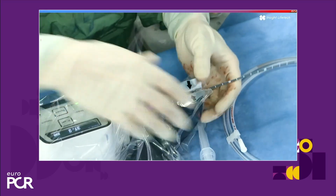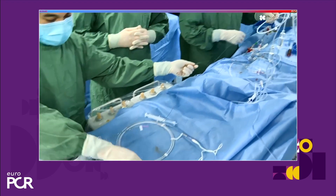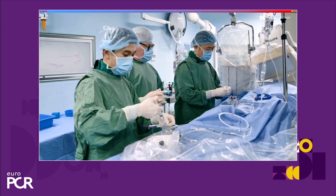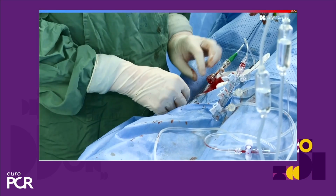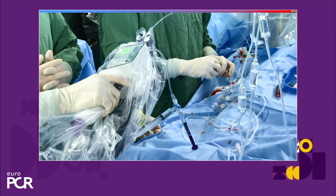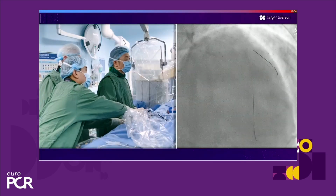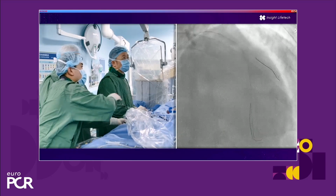So with one pullback, you can assess all along the vessel, and there are 4 speeds of pullback available: 0.5, 1, 5, and 10 millimeter per second. So especially in very tight lesions, you can shorten the time of the evaluation. However, afterwards, when we want to have a very detailed analysis, we usually go for 1 millimeter per second. So our first round we will use 10, right? As a first, yeah, usually 10, because it is a tight stenosis, and we can expect some ischemia during the evaluation.